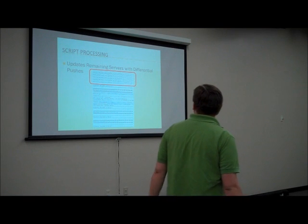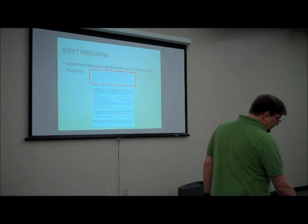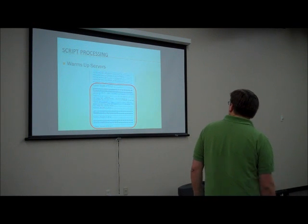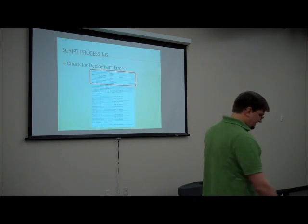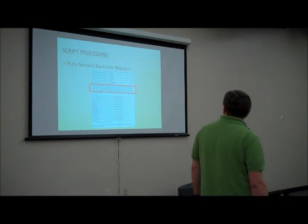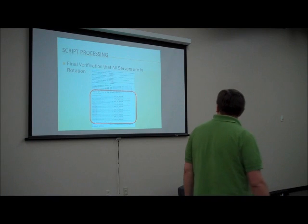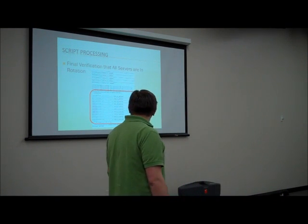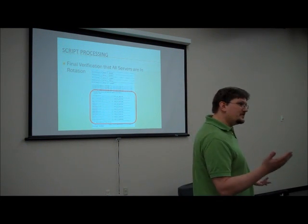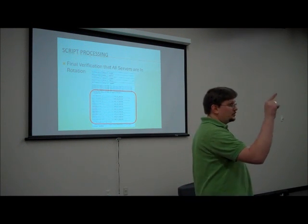And then we repeat the process. We start the differential push, parallel push. Then it warms up again. Once the warm-up is done, verification. Once everything has passed, then the remaining servers are checked in. At this point, there is a last check that verifies that all machines are behind the load balancer again. And if you see at the bottom, it says push performed in about 6 minutes. So we're going from 2 hours to about 6 minutes. And there is no manual interaction besides just clicking push.